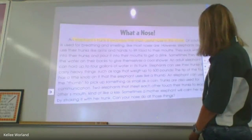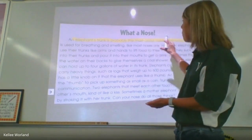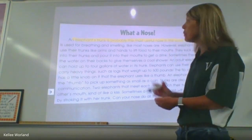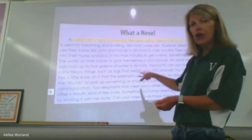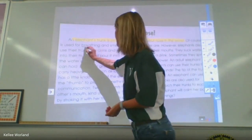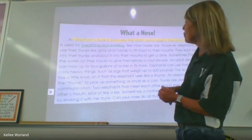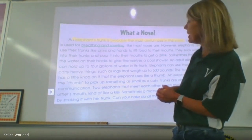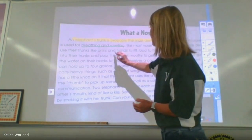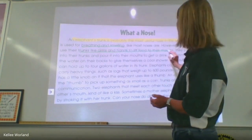Now, let's talk about one of the details that supports the main idea. It will tell about why its nose was so useful. Do you remember one of the ways an elephant's nose was useful? Well, you should go back in the beginning of the story and just start reading through. Of course, it is used for breathing and smelling. Well, that's definitely useful. Let's see. However, elephants also use their trunks like arms and hands to lift food into their mouth. Does that tell how its nose is useful? How its trunk helped it out? Absolutely. They use their trunk-like arms and hands to lift food to their mouths.